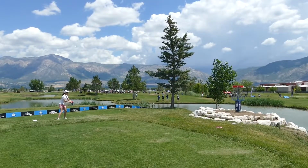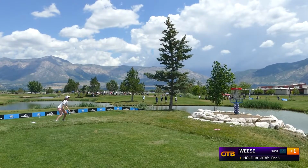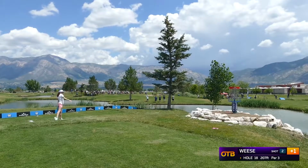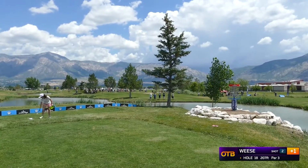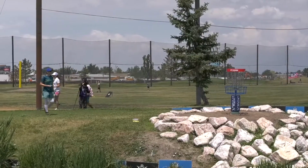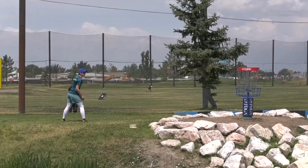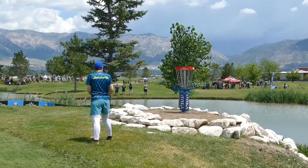Jessica was inbounds. Yep. This will be for 2. Is it a soft bid? Again, she knew she wanted to keep it soft so it wouldn't roll away, but not quite enough to get to the basket. Yeah, she probably had a good bit of tailwind, just smacked the disc out of the air.